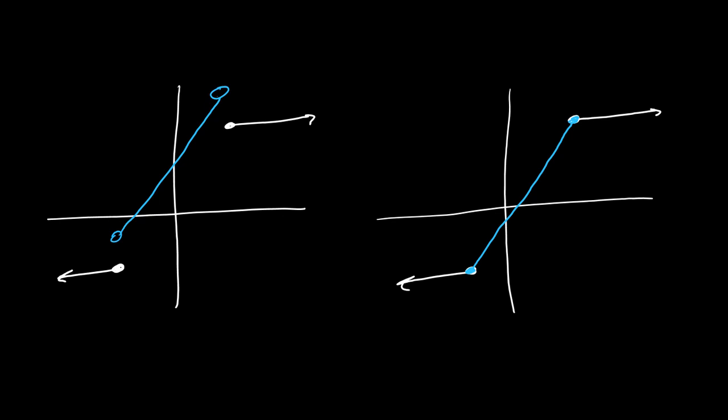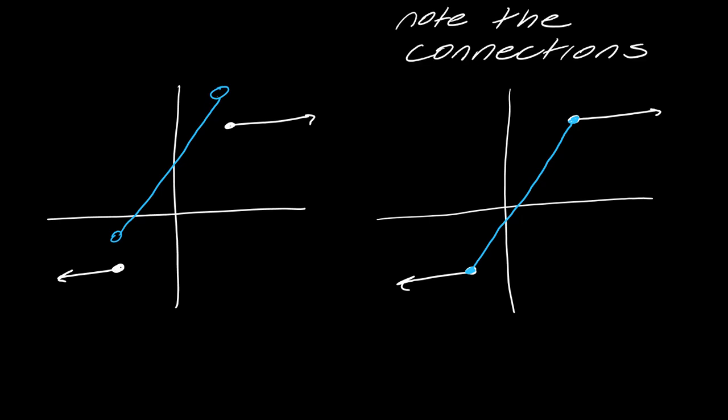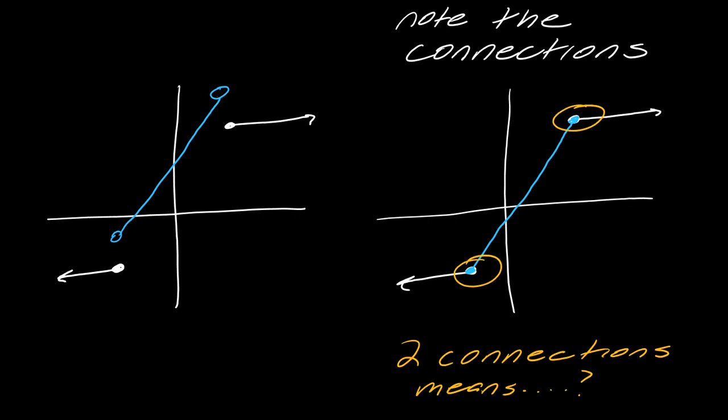Now, this is a little bit different from the last question. So in the last question, we had the one place where they connected. So now I want you to note the connections in this case. In this case, there are actually 2 connections, right? So I have the connection up here and I have the connection down here. So if that's my situation, what does that mean then for my problem? I want you to think about this as we're going through this, because this is going to change things.